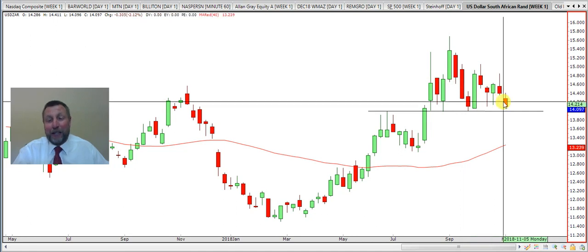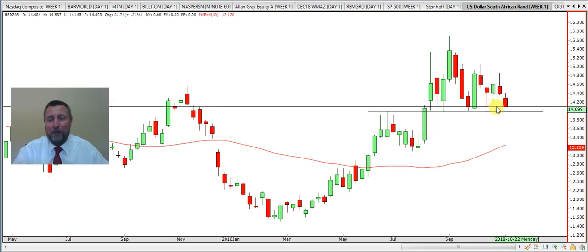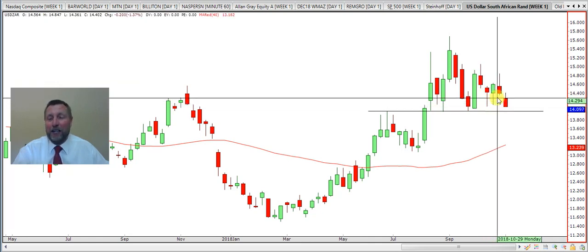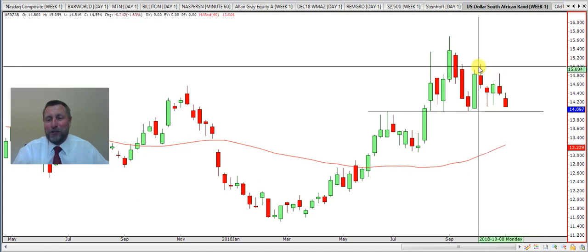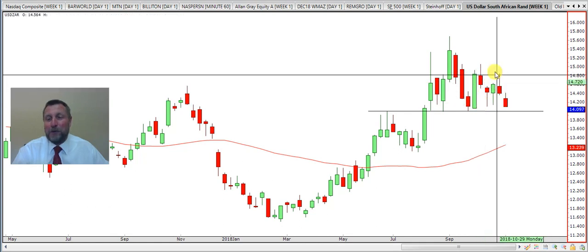But can you see the battle here? There was the tweezer bottom, where a lot of investors said, oh no, the Rand is going to weaken from here. But on the other hand, look at these two candles. Both of them had nice upper shadows. And they said, oh no, the Rand wants to strengthen. Now what happened was, there was a massive fight between the buyers and the sellers.